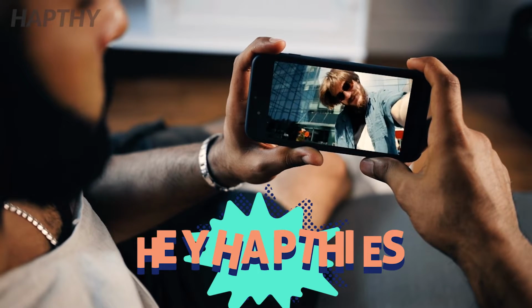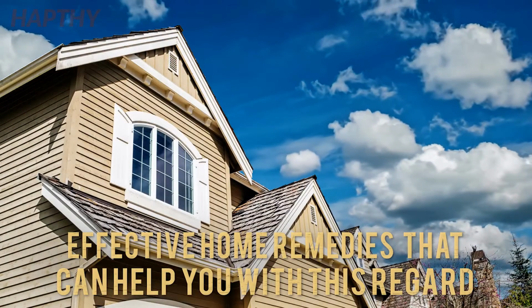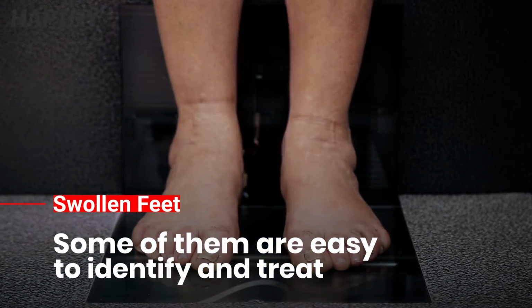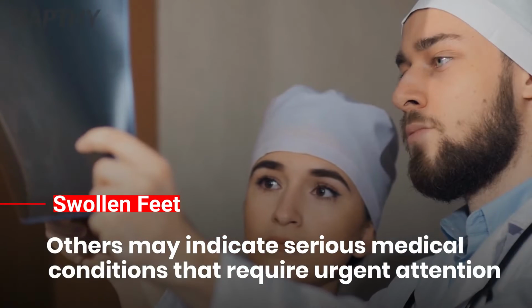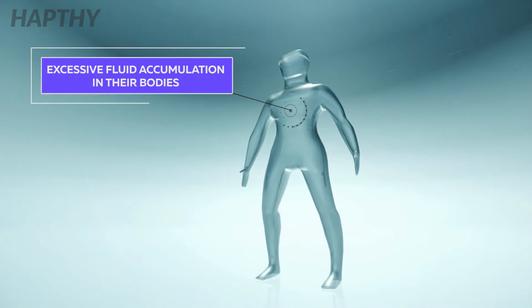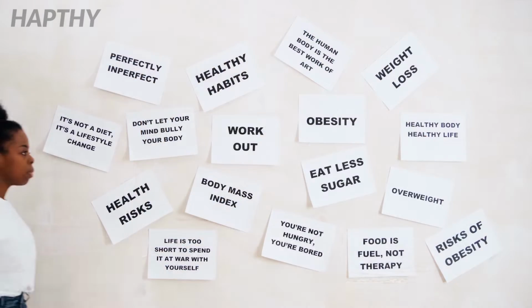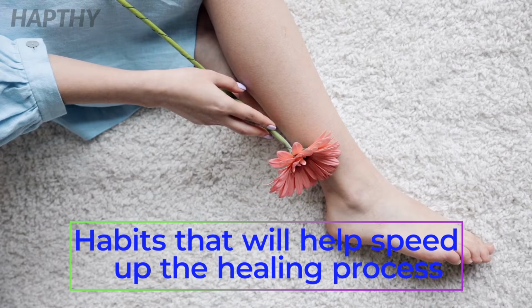Hey Hapthies! Today we will talk about swollen feet and some of the effective home remedies which may help you in this regard. Your feet may develop swelling due to a variety of reasons. Some are easy to identify and treat, such as a minor injury, while others may point towards serious medical conditions that require urgent attention. People who have excessive fluid accumulation in their bodies may suffer from edema that can cause swollen feet. While the problem can resolve itself over time, in some cases, it is helpful to pick up some habits that could help accelerate the healing process.